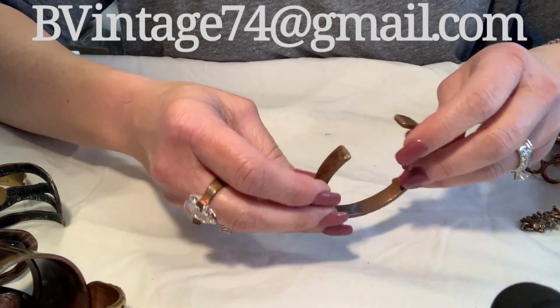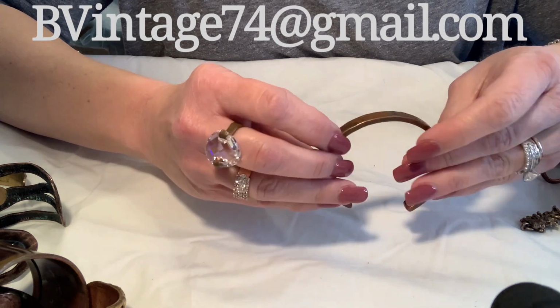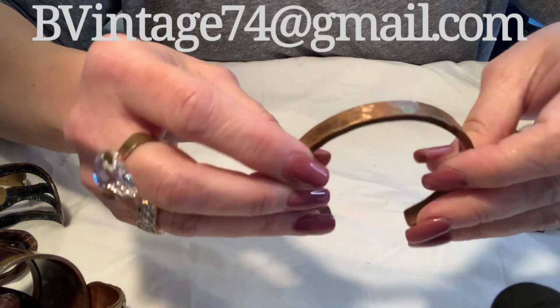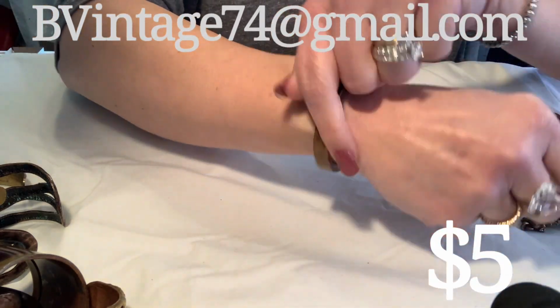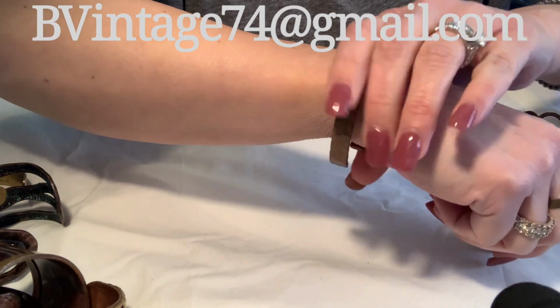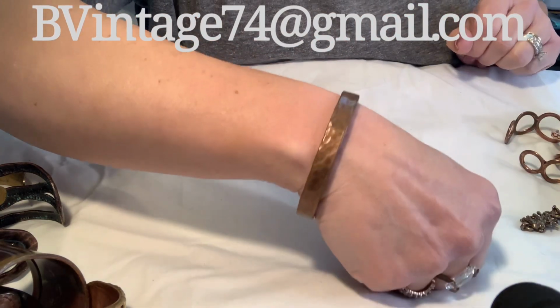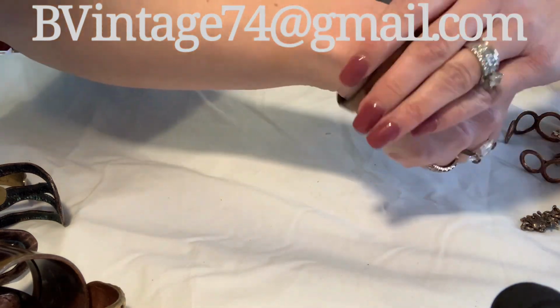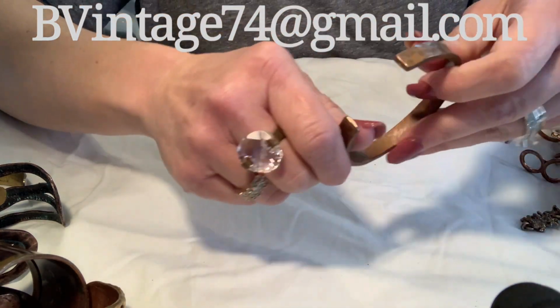This one is thick. It's got some good weight to it. It's just a hammered copper. And also it's not super adjustable, so it would probably be better for somebody that wants it a little dangly or has a little bit of a larger wrist.